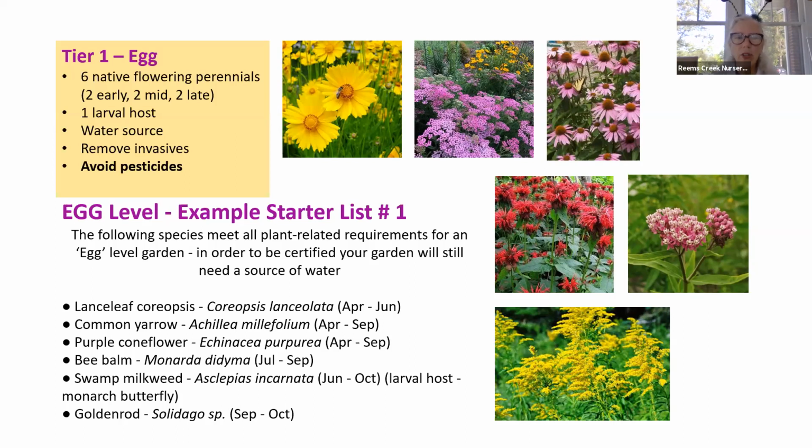And then we've got goldenrod, which blooms September to October, and even later. Goldenrod is across the entire country. It is a great native plant for pollinators. And it is one that you may have to be a little bit careful about in your garden because it does like to spread. But in the fall, you can't beat goldenrod.